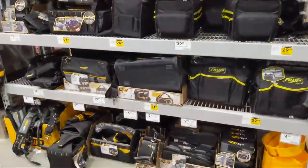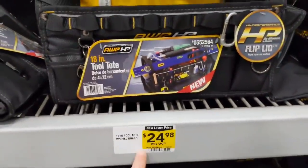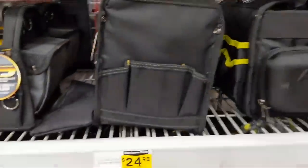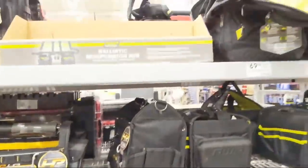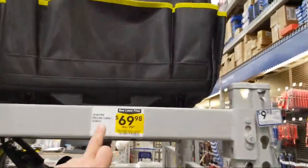Somebody asked me, is there any deals on tool belts or packages? The only thing that they have right now is this tote marked down $5. It's a cool little tote. They have this 12-inch tote with a rotating handle at $5 off. Their tool belts all look okay, but I'm not seeing any huge deals. The rolling bag is down $10 as well.